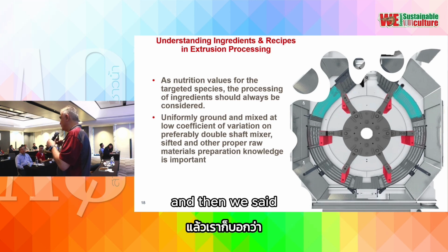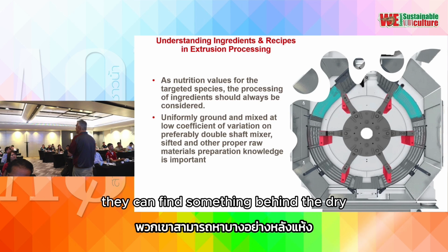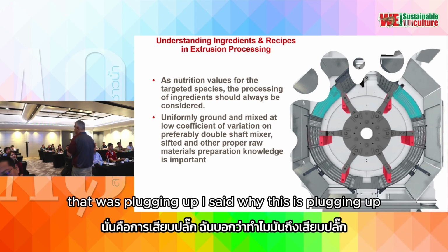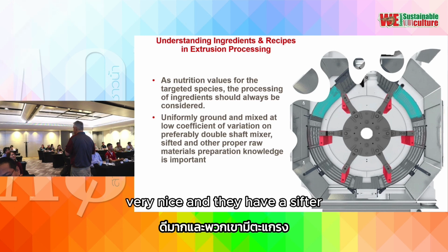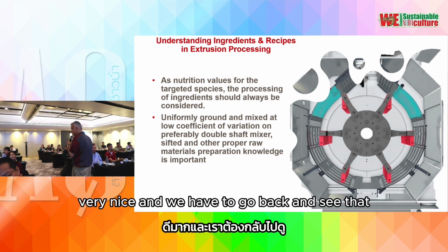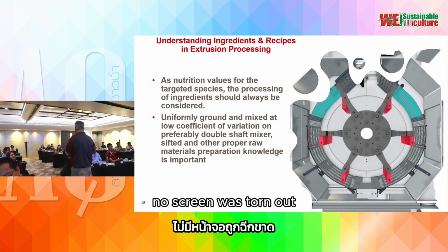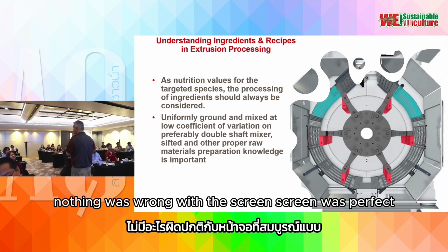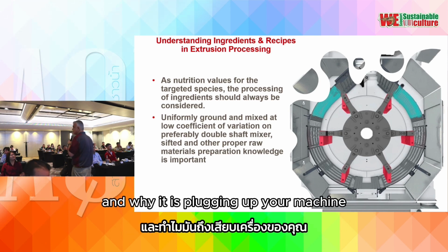And then we said, okay, what's the reason? Every time they open up the die, they can find something behind it that was plugging it up. I said, why is this plugging up? They have very nice grinders, and they have a very nice sifter. We went back and saw that their sifter was working fine. We checked the grinders, no screen was torn, nothing was wrong, the screen was perfect. Then why is this material coming through and plugging up your machine?